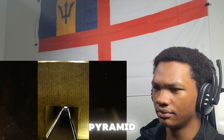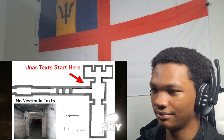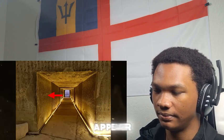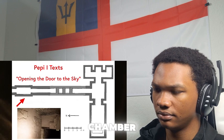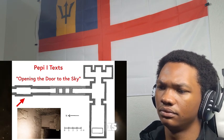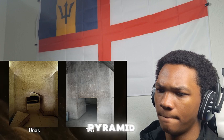The earliest pyramid texts, such as this example of Unis, don't have any inscriptions in the vestibule. The inscriptions about opening the door to the sky are written in the corridor here, where the texts first appear within the pyramid. But these spells are moved all the way into the walls of the vestibule when that chamber is first inscribed in the pyramid of Pepi I. This is uncommon for pyramid texts, which tend to stay in approximately the same location from pyramid to pyramid.